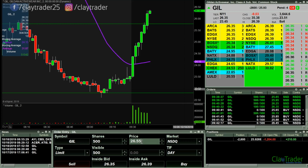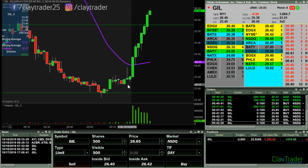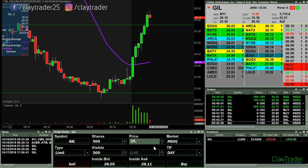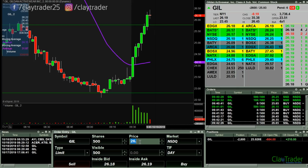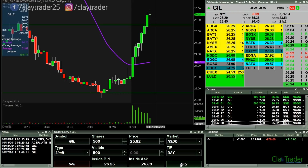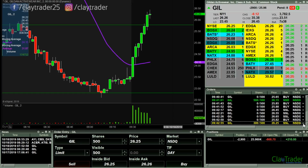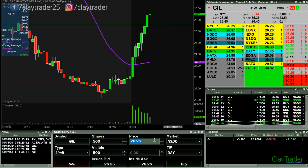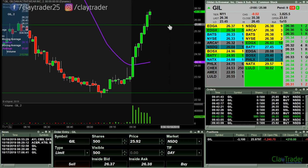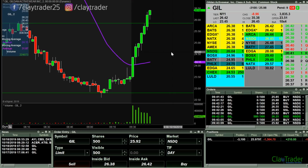I'm going to 26.45, 26.55, 26.65. All right, it's pulling back here. Again, if it hits that green line, then that represents me being in the green. Going to go ahead and get some more there, well, try to get some at 25. There we go. So now right there is representing where I'd like to see the price pull back to.